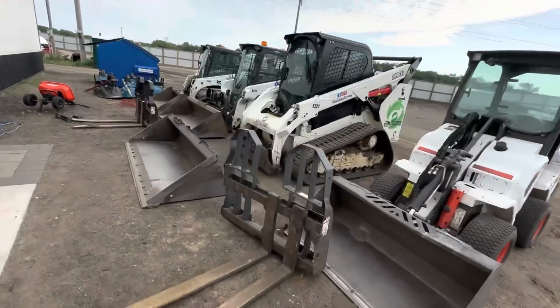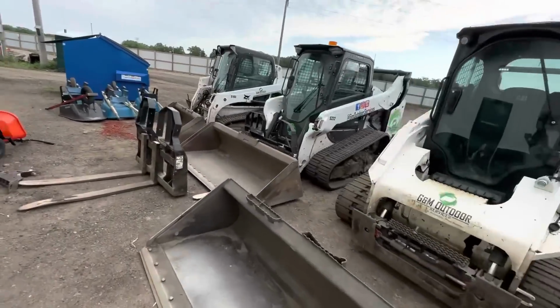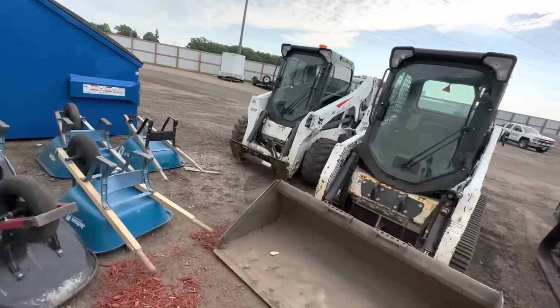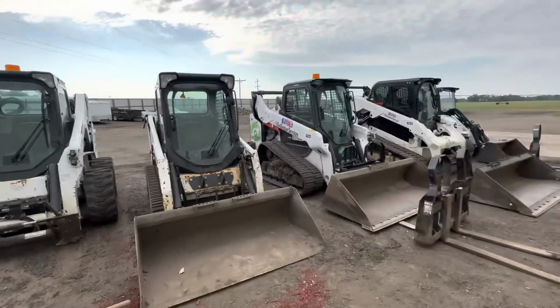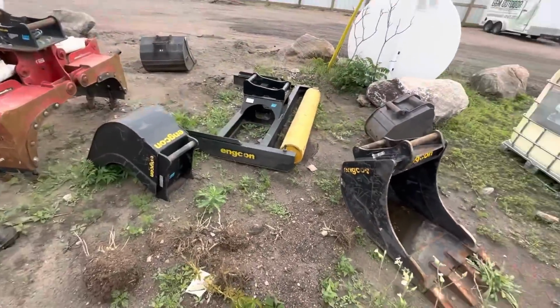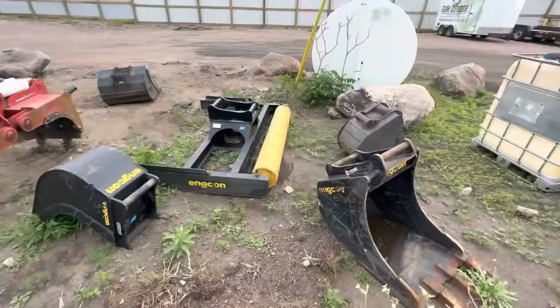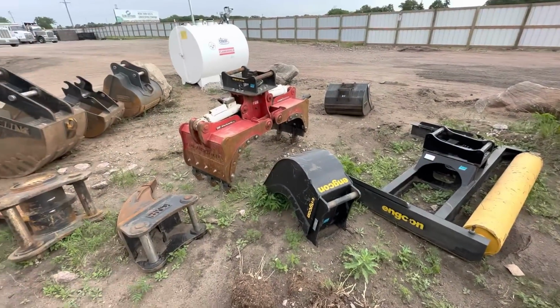A little bit of iron chilling. Skids get moved around a lot, so sometimes they'll end up here. Surprised there's actually this many here. Usually there's maybe one or two, but R88 with the Encon has been one issue after another. That's why all the attachments are covered in rust, which is a giant buzzkill.